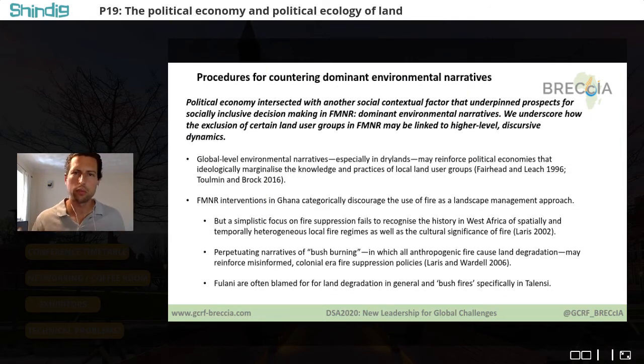And then finally, and this is a really kind of political ecology point, is the importance of how political economy intersects with this other dynamic, which is the salience of dominant environmental narratives. So we want to point out that this exclusion of certain land user groups, in this case Fulani, is linked perhaps to these higher level discursive dynamics. Within drylands, we know there are a lot of these global environmental narratives, things like desertification, degradation, desiccation, and this can basically reinforce political economies that marginalize the knowledge and practices of local land user groups.